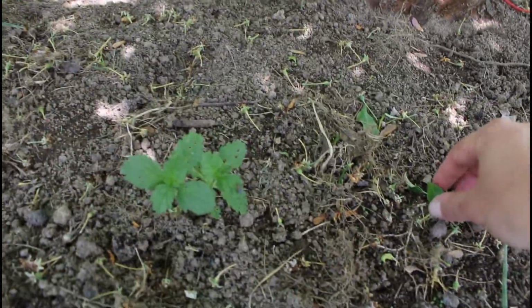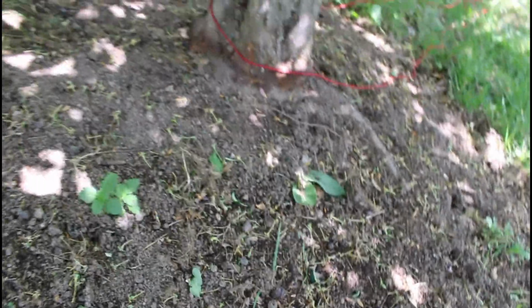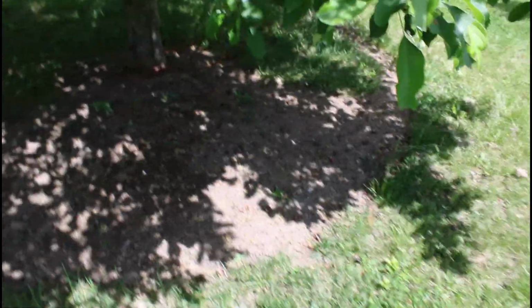And I do actually have, this is a weed, this is a weed, but I have this little plant here, and this one here, and this one here that I've already planted out there. I found them in the areas where I was weeding out my other beds. That is 2 vervain and a comfrey. So they're going to fill in that spot. The comfrey is going to go all the way around the trunk.